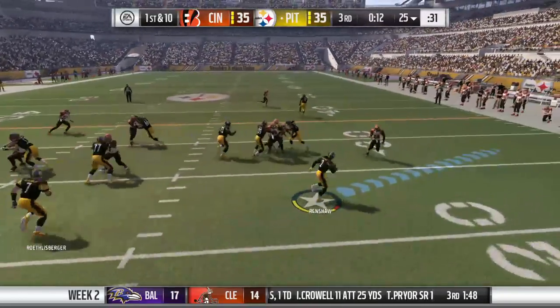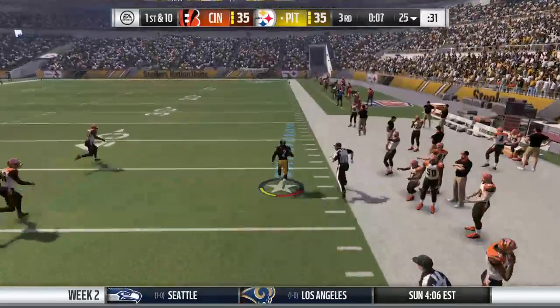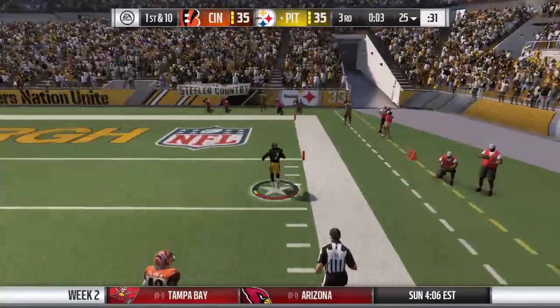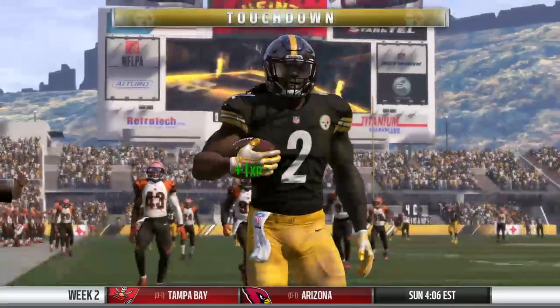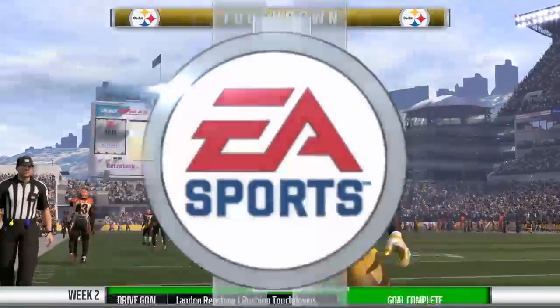They'll run it now out of the gun. Oh, look at that. Oh, look at him turn. Oh, he's got a little daylight. And into the end zone. Touchdown, Pittsburgh. A big play there.